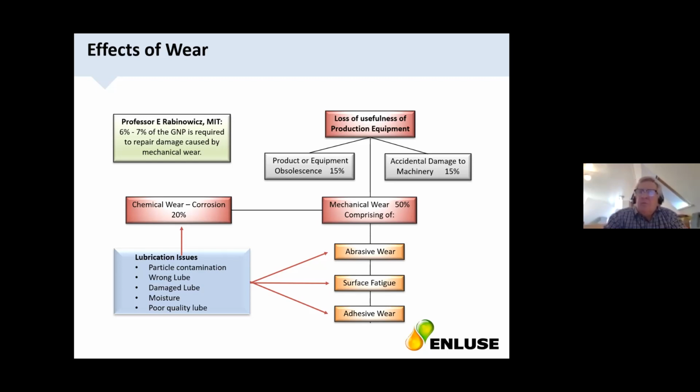One is product or equipment obsolescence, where it simply gets old and has to be replaced. Damage caused to the equipment through any form of operation, 15%. But the biggest component of that is 50%, which is mechanical wear. And mechanical wear can also be chemical wear, corrosion. But if you look at mechanical wear, there are 3 types of mechanical wear. There's abrasive wear, where surfaces are rubbing together. There is surface fatigue, where the surfaces get damaged and fatigue. And there is adhesive wear, and adhesive wear is microscopic welding of metal components touching. And it comes across as smearing, a very polished surface.